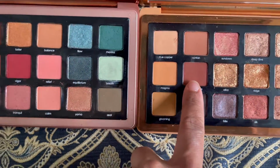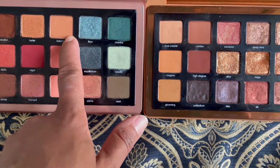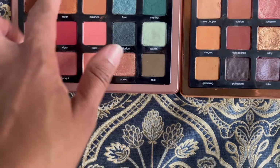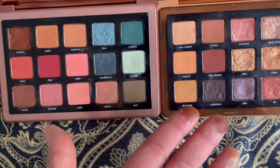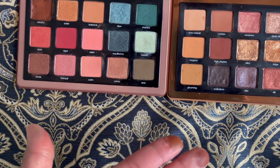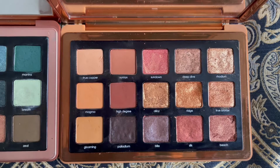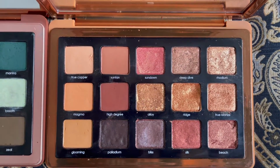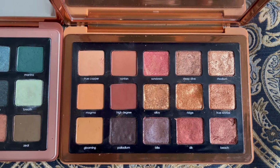We've got some matte browns. So those look pretty close. Have another matte here, High Degree. We have Mindful here. I mean, I'm not saying they're exactly the same, but they're really, really close, you guys. Bronze, to me, is a better palette. If you're trying to figure out what you want to do, I would definitely go with bronze. This was my first Natasha Denona palette, and I love it.